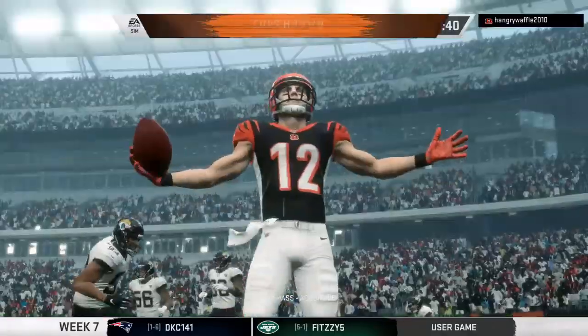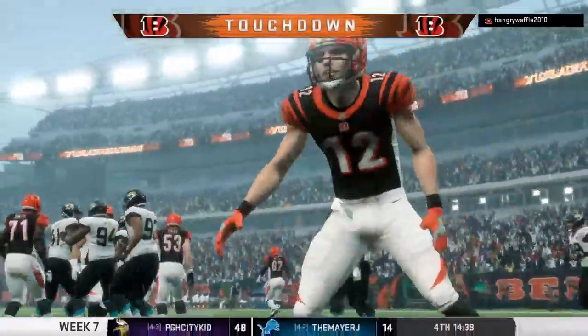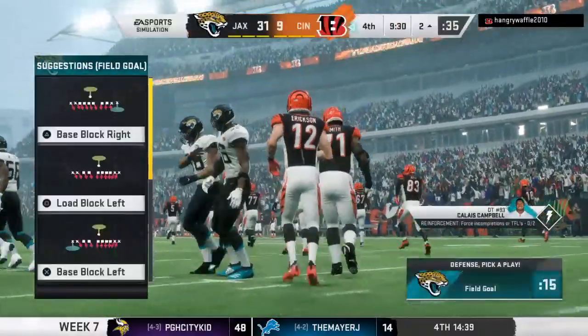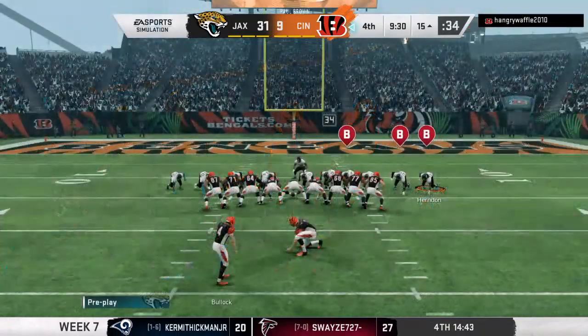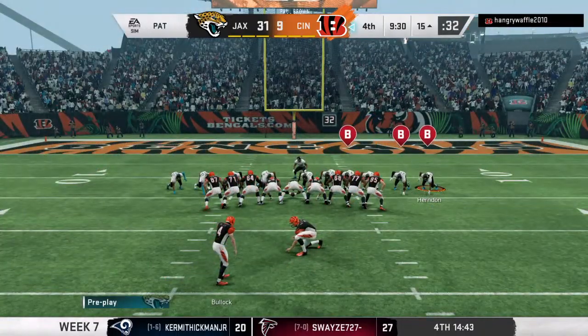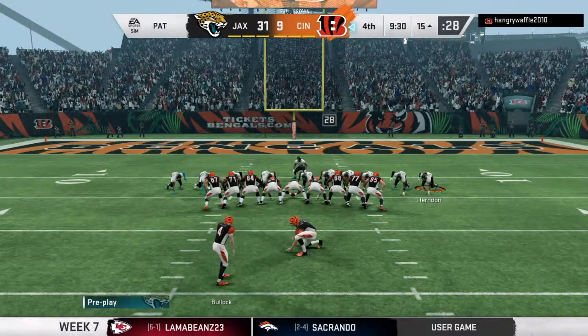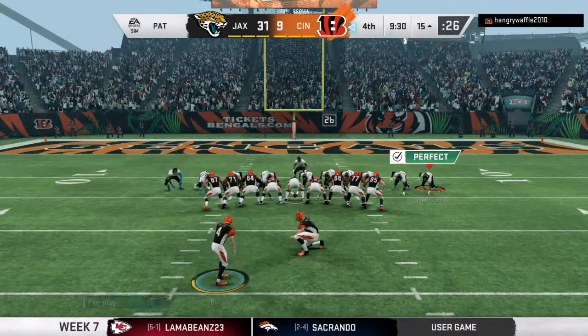And that is caught. He's got it for a Bengal touchdown. Alex Erickson, his 2nd touchdown on the season. And the Bengals are able to cut into this lead. And all about timing there on that short slant, Charles. Exactly right. That was timed up so well.